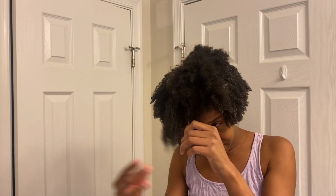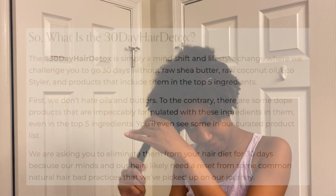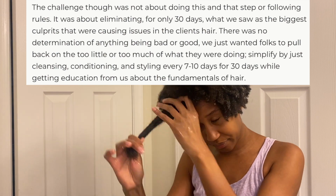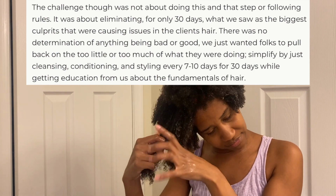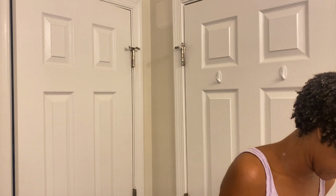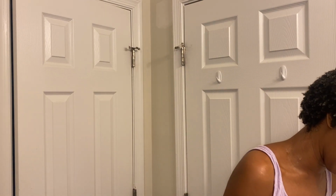Not gonna lie, I was kind of skeptical, especially before actually knowing more about what the no oil, no butter detox really entails. But even after being consistent using these products for a couple weeks, because the detox says 30 days of using this, you'll see change. And I did see change, but I've seen someone who has actually gone through the process and how their hair looks afterwards. And I'm not gonna lie, I cannot say that I didn't hope that my hair would get hydrated sooner.